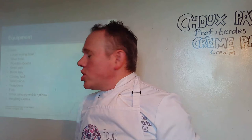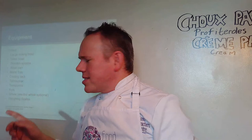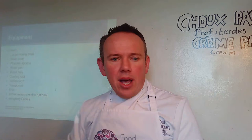Tablespoons and teaspoons, so we need to be using little spoons as well as big spoons today. You're going to need some forks, a whisk and some weighing scales. Yep, some weighing scales here. But I will show you how to do this one even if you can't do weighing scales. We'll do it in tablespoons and teaspoons for you as well. Okay, I think that's pretty much it.